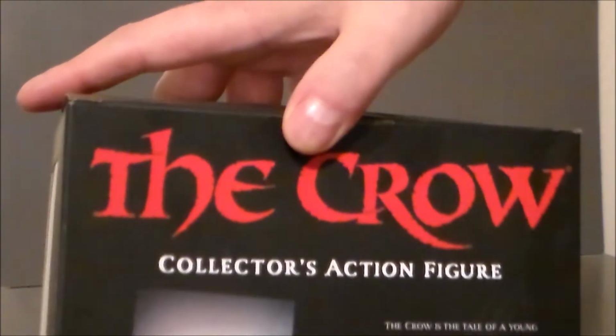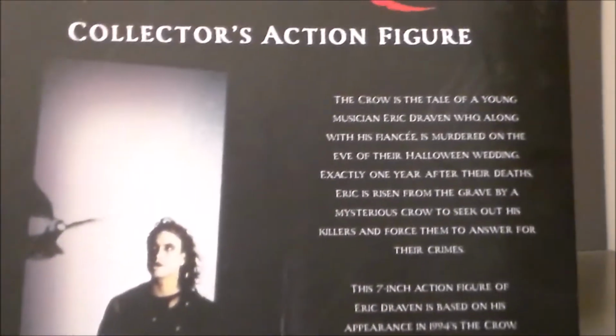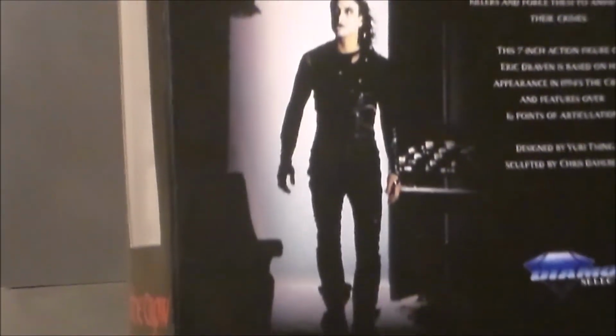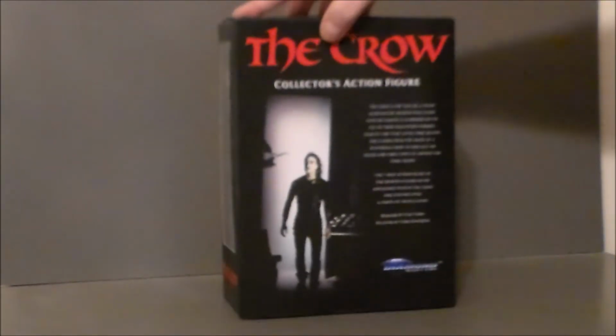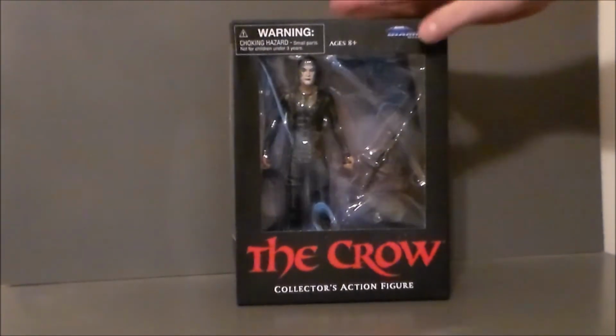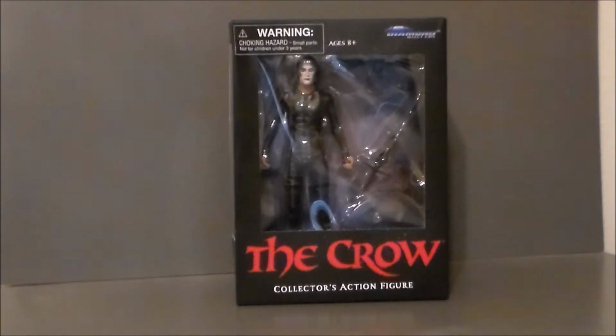So just kind of a close-up. Again, there's the logo. And if you want to pause to read this, feel free to. And then here's the other half. If you want to pause and read that, you are more than welcome to. So yeah, there's the artwork on the side. Looking all kinds of slick. And well, that's pretty much it for the packaging here. Let's get him out of box and see what we think.